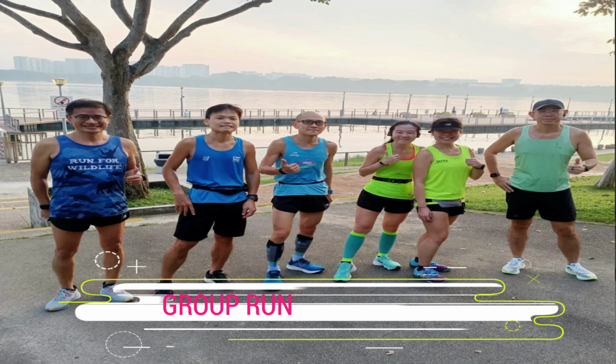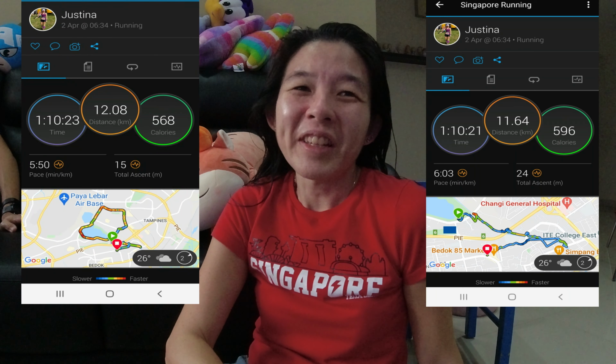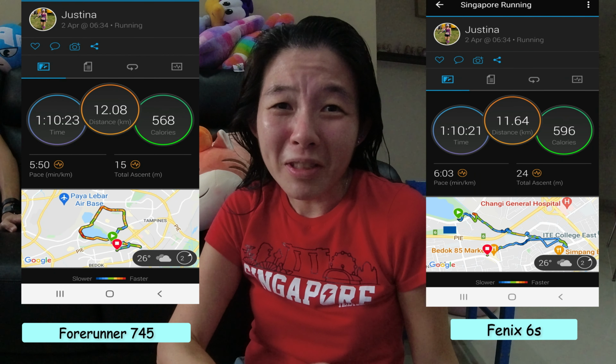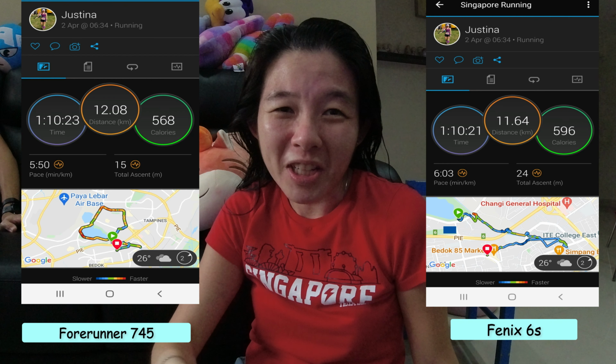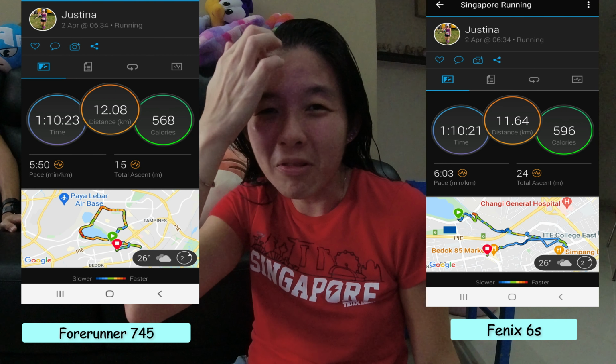Anyway, today maybe I wasn't so fair to the Fenix, because all the other watches started first. Their GPS was ready, but the Fenix GPS was not ready yet. But because everybody was raring to go for the run, I just let it go and we started running. As you can see from the final result, today's GPS for the Fenix was totally off, because probably the GPS was not ready at the start, and it clocked a much shorter distance than the other watches today.